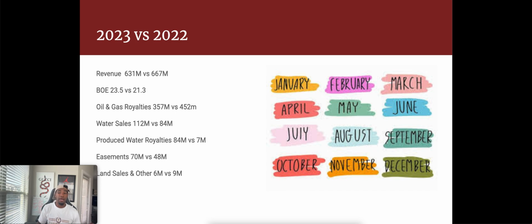Their easements, $70 million versus $48 million. And I don't know if I said this on the last slide, but easements is just like the rights to water and things like that on the land. And then land sales and other operations. So in 2023, it was 6 million that came down slightly from 9 million.